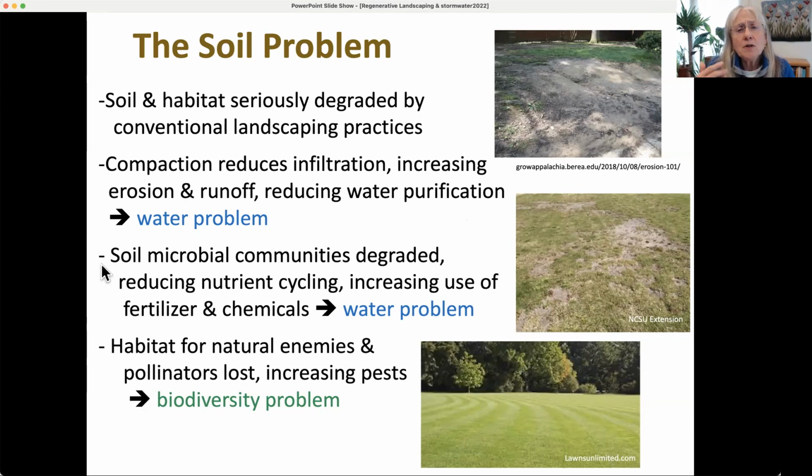Our microbial communities in the soil, which are very important to overall healthy soil outcomes, are highly degraded now. And that reduces the ability of the soil to do what the scientific word calls nutrient cycling, but what that means is it reduces the ability of the soil to decompose organic matter and release the nutrients for use by plants. And this makes the soil seem more infertile, and causes people to use a lot more fertilizer and chemicals, another contributor to the water problem.